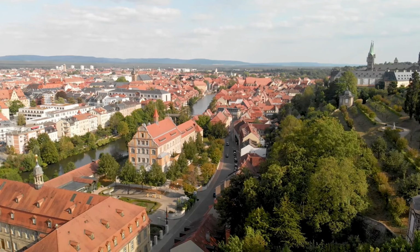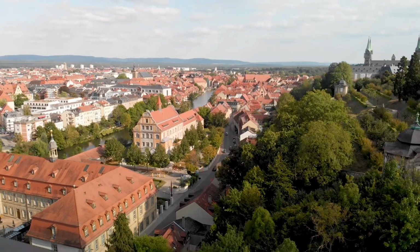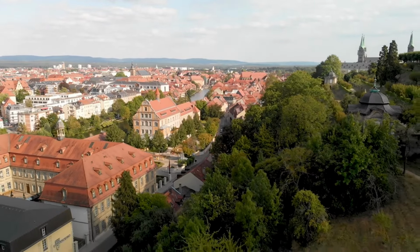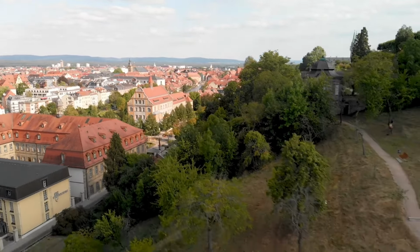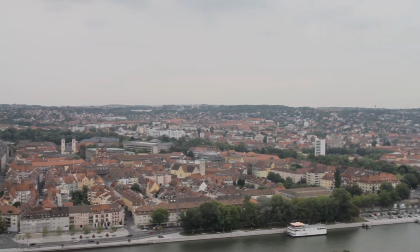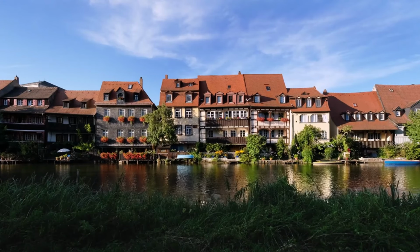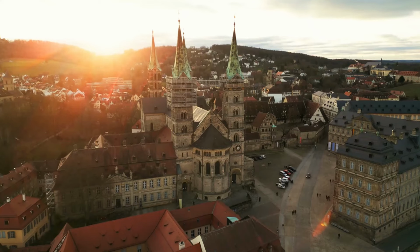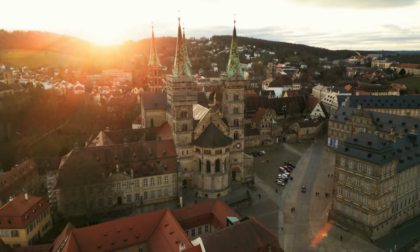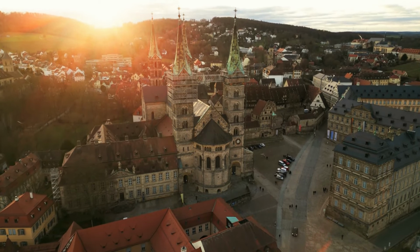Bamberg's history took another turn in 1802, when it was incorporated into Bavaria, ending its long-standing status as an independent prince-bishopric. Despite this change, the town managed to preserve its unique character and cultural heritage. Perhaps most remarkably, Bamberg emerged from World War II largely unscathed, allowing its historical treasures to survive into the modern era. This preservation of its medieval and Baroque architecture would later contribute to its recognition as a UNESCO World Heritage Site.